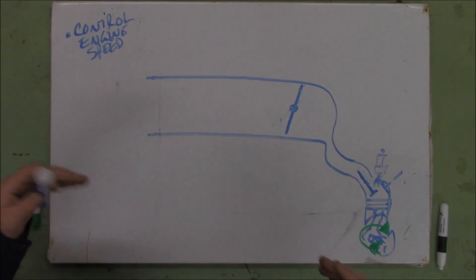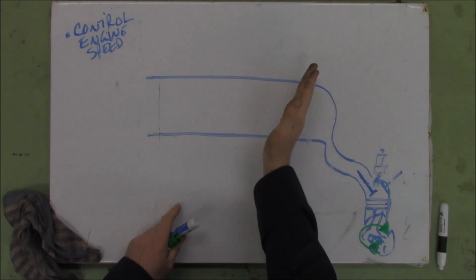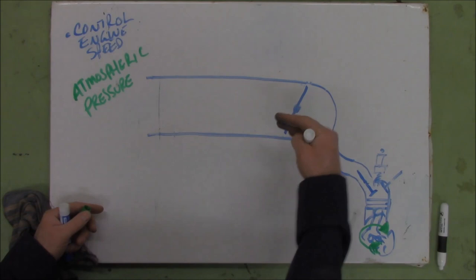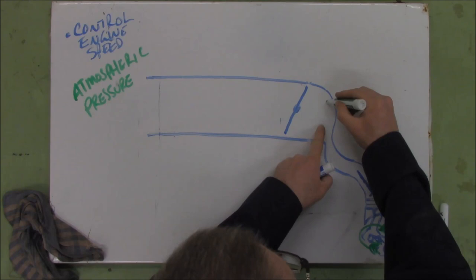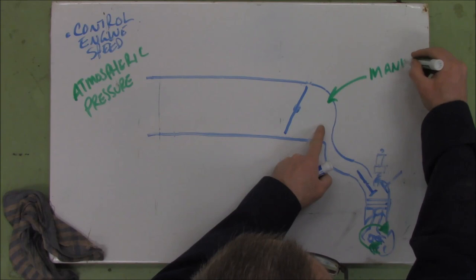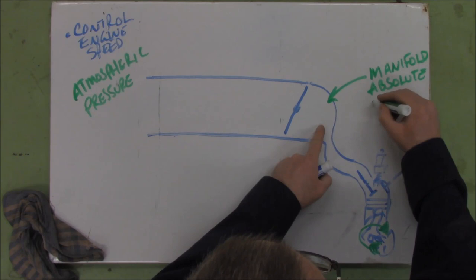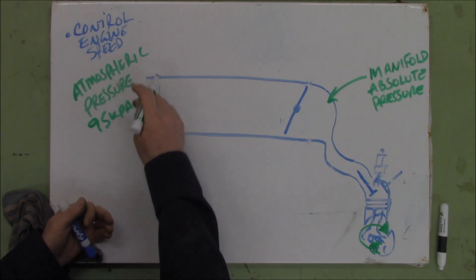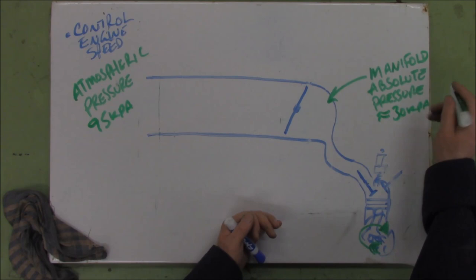Would you agree that if the engine is running and the throttle is closed, we're gonna measure a lower amount of atmospheric pressure? Out here in the universe, we have atmospheric pressure trying to get into the motor. Over here, it's gonna be a lower level of atmospheric pressure. In here, what we wanna measure is manifold absolute pressure. What we mean by absolute is on a scale of Earth, what's the pressure in here? And if atmospheric pressure is like 95 kilopascals where we are, in here it might be like 30 kilopascals. A lower level of atmospheric pressure inside our engine.